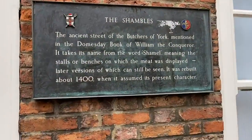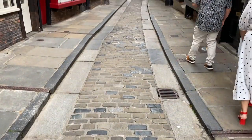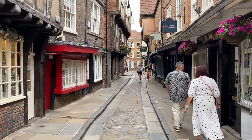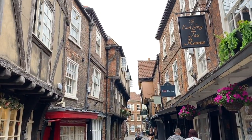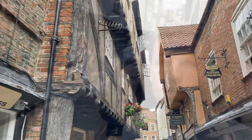So this street was rebuilt in the 1400s. How amazing is that? There are some really interesting shops, like you can buy little ghost figurines, and there's a Harry Potter shop, the chocolatier's there. Just really nice, cool, quirky shops you don't usually see. If you're Harry Potter fans like we are, this is a brilliant place to come and visit.